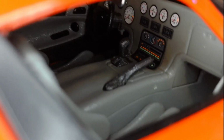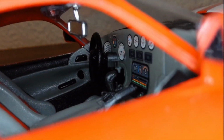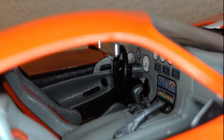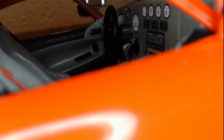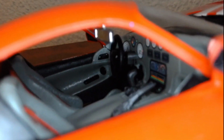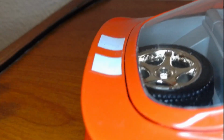Look at the inside. I'm amazed by the inside. You know why? Because the car is always inside the box, I always see the outside. I never see the interior. Seeing the inside amazes me, and I really enjoy seeing it.